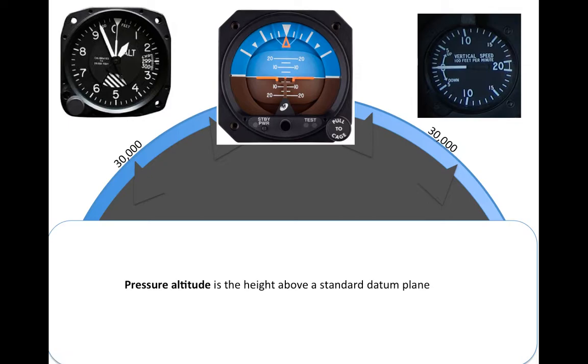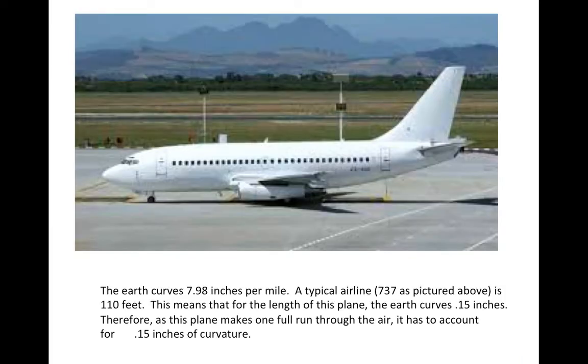Now, why do the passengers not feel this happening? Well, like I said before, the scale is very small. How small is the scale? Well, the Earth curves roughly 8 inches per mile.